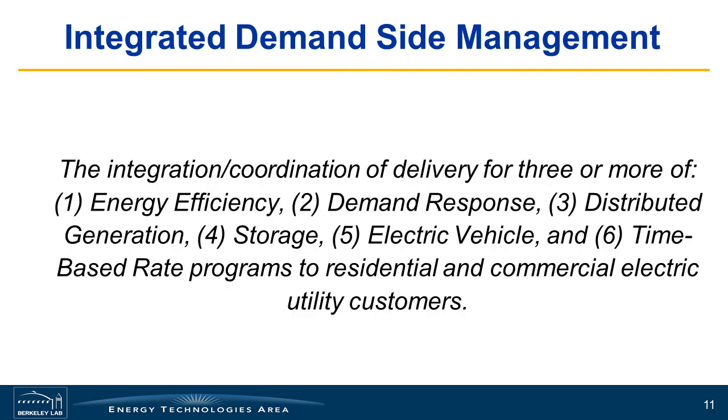So we went out to a group of utilities and practitioners and ESCOs within the industry and asked them to help assist in defining integrated demand-side management. And we did this because there are so many definitions floating out there. Is it integrated demand-side management? Is it integrated distributed energy resources? And really, we wanted to hone in on a definition that we could use consistently throughout the report and hopefully introduce to the industry, that would be aspirational and forward-looking, as well as really capturing the meat and potatoes of this.